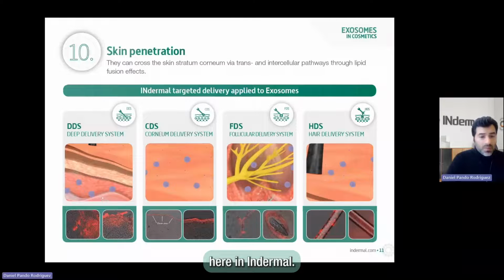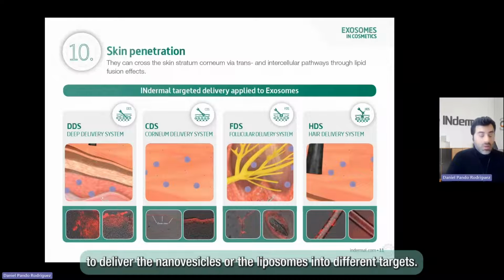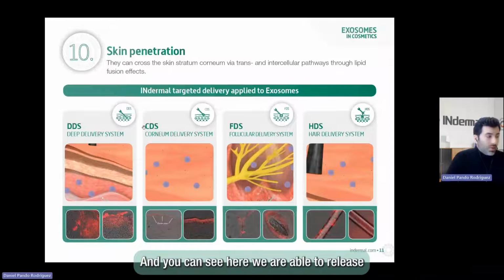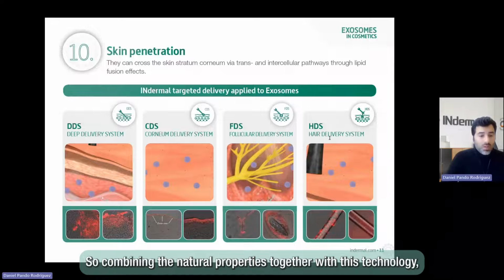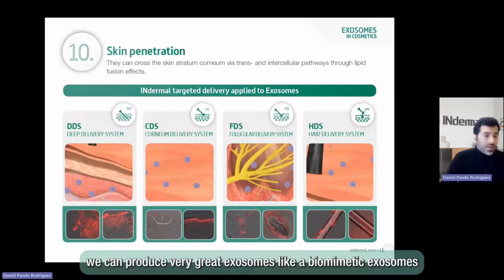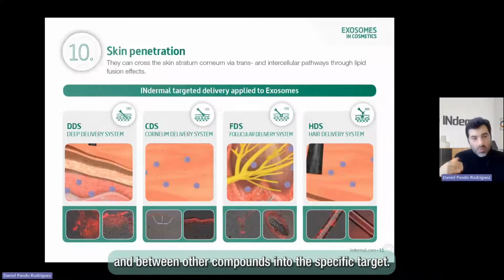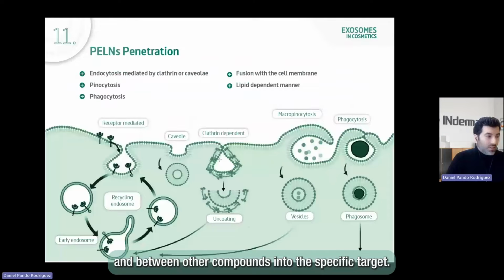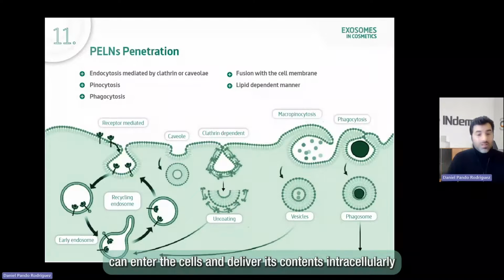Here in INdermal, we have developed the technology to deliver the nanovesicles or the liposomes into different targets. As you can see here, we are able to release actives in the epidermis, on the surface of the skin, the follicle, and in the hair, as I told you before. So combining the natural properties together with this technology, we can produce biomimetic exosomes with the ability to release their cargo, these biocompounds, genetic material, and other compounds into the specific target. And it's also important to say that the plant-derived exosomes can enter the cells and deliver their content intracellularly.